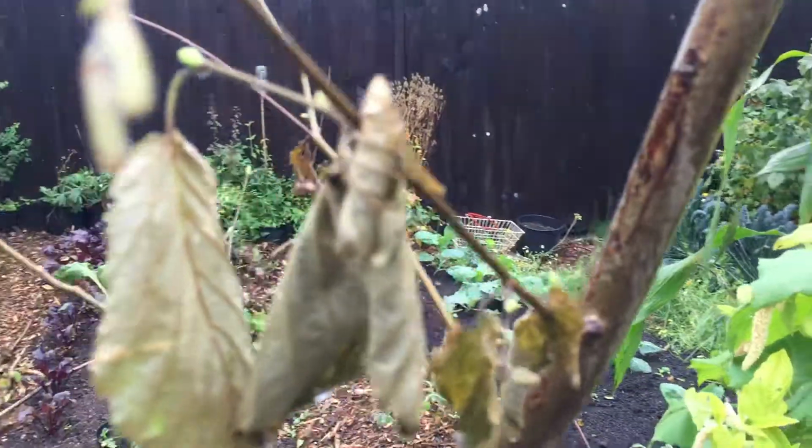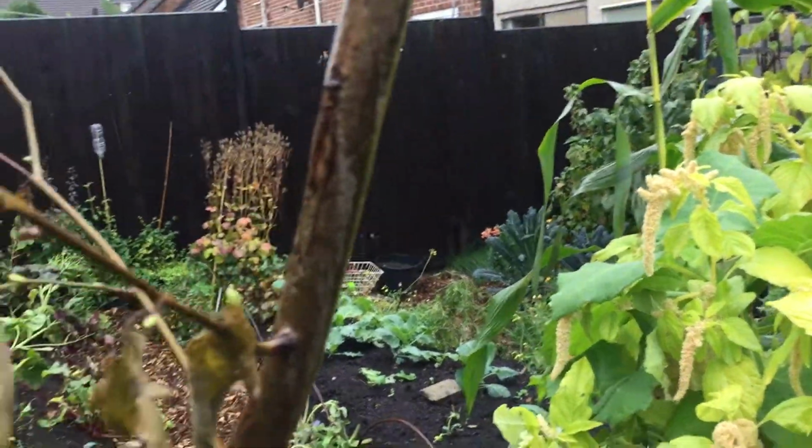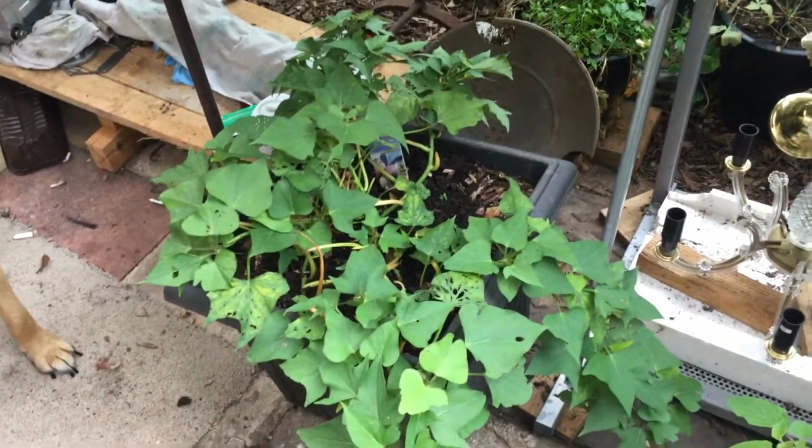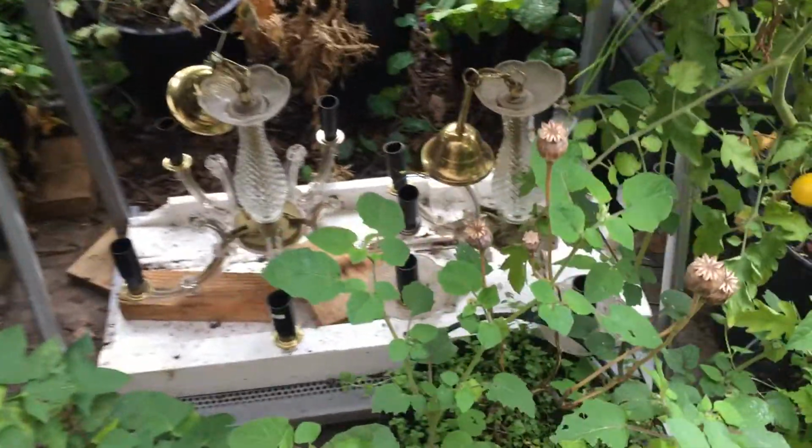So as you can see, all tidied up. The slugs haven't been too mean on the brassicas that I've just put out. Oh, undercover quick, I'm going to ruin my camera and my phone. The sweet potatoes have really picked up since I've brought them under the cover. They really like it, and so have the Cape gooseberries. They like the extra shelter.